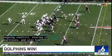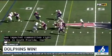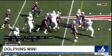Our time now, 6:42. Our Miami Dolphins bouncing back against the Patriots. We got to look at the highlights after this quick break.